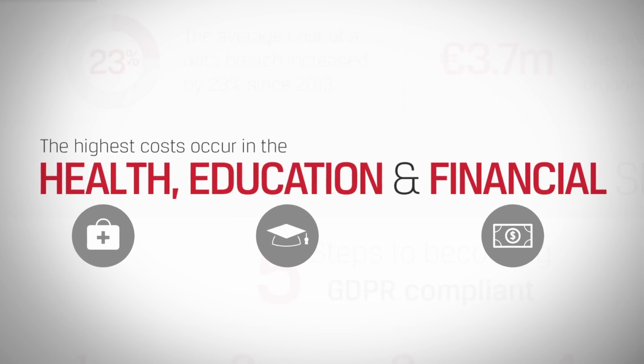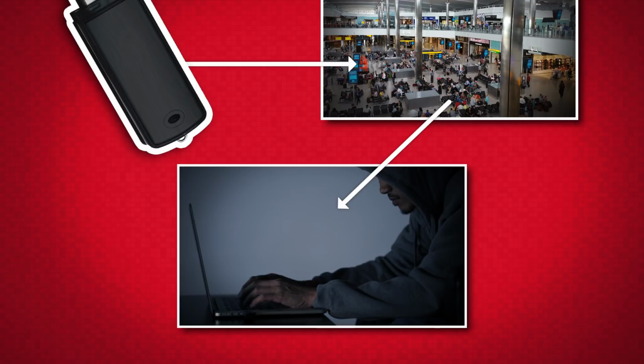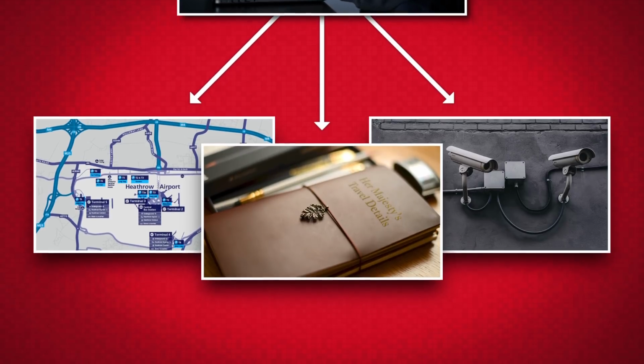A recent high-profile data breach involved the Queen of England. A single unencrypted USB drive was lost at Heathrow Airport. A man scooped up the drive and plugged it into a computer at a public library and found it contained maps with the location of every CCTV camera in Heathrow Airport and even travel details for the Queen.